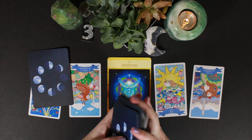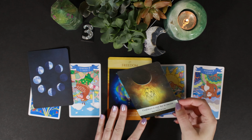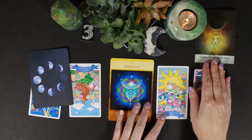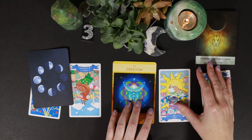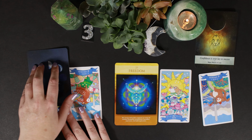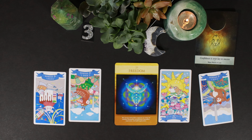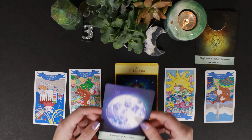Okay. I'm going to get 2 of these. So one more. We get confidence is your key to success. New Moon in Leo. So I love that. Have the strength and the confidence in yourself to stand up and do what is right for you. And look at, there's a ton of success over here. So these people who don't believe in you, who cares? They don't believe in themselves. That's why they don't believe in you. It has nothing to do with you.